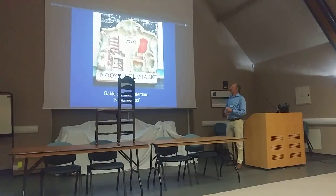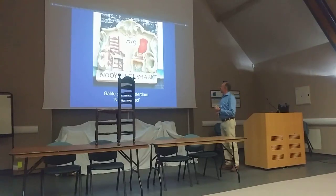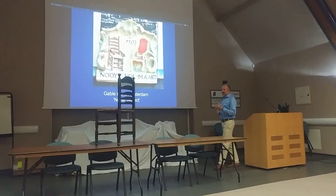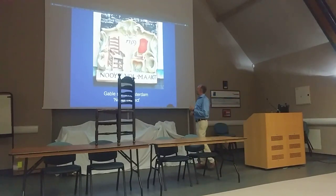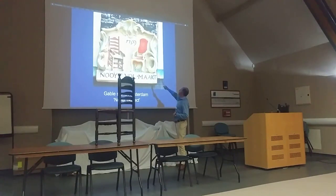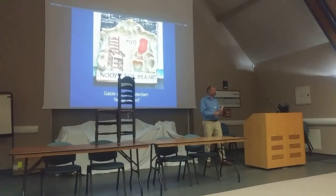This gable stone shows us that the leatherback chair was a very normal phenomenon. It says nooit volmaakt. It means never perfect. The gable stone wants to tell us we had this, and now we have these gilded rich furniture, and still we're not satisfied. So they have left behind the leatherback already.